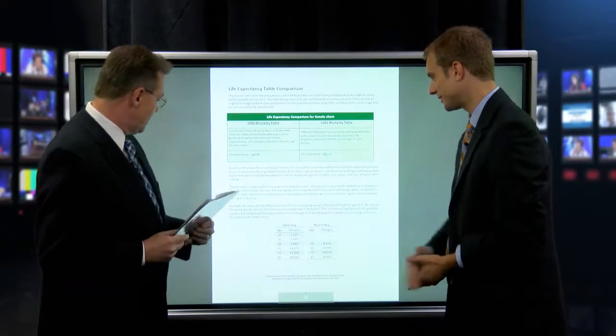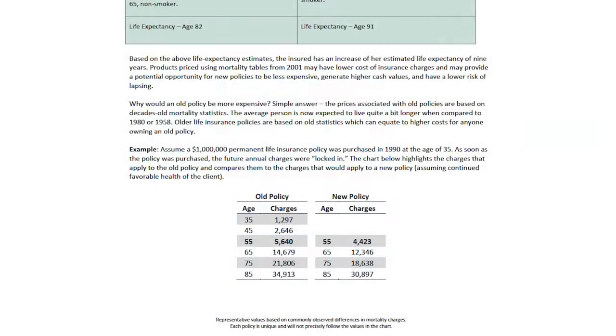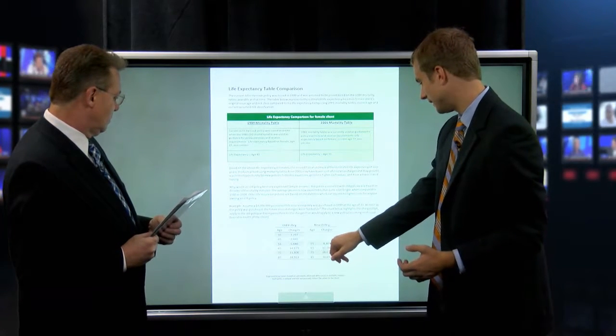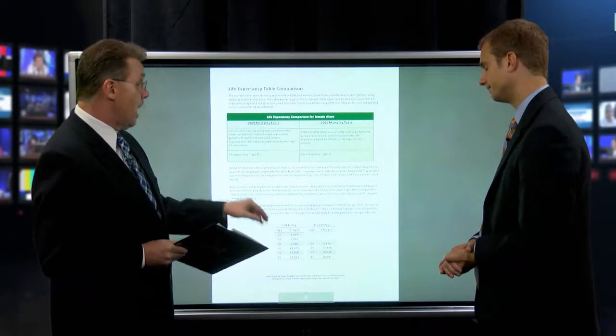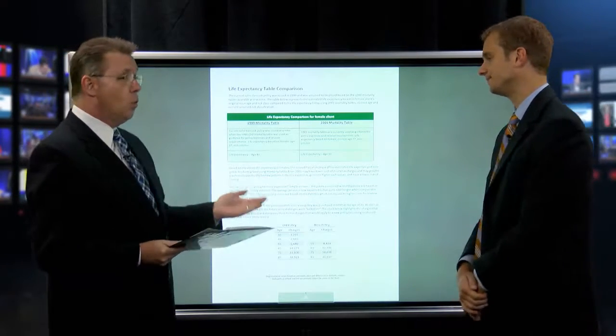Yeah. So to really put some numbers to it here, look at the policy charges. At age 75, based on the old pricing, she's paying $21,000 a year in cost of insurance charges. Here at the new pricing, it's $18,000. But even 20, 30 years ago, on the whole, it's at least 10% more expensive based on these old 1980 numbers. When you think about the lapse ratios, the actual death claims that we've experienced, and this new pricing, this is why we do policy reviews.